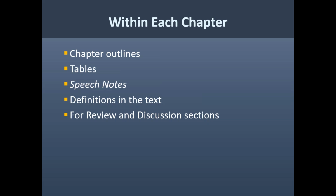In the chapters on dental anomalies or on surgical treatment, there is a section called speech notes. For example, as we're talking about a class 2 malocclusion, there's a separate box that discusses how class 2 or class 3 malocclusion affects speech. And so that's highlighted in the text. You don't have to dig through the text to find how those particular anomalies affect speech.